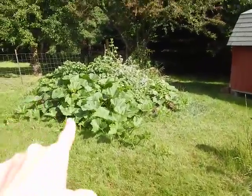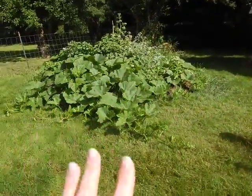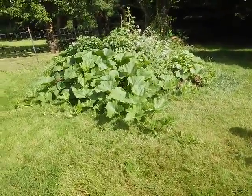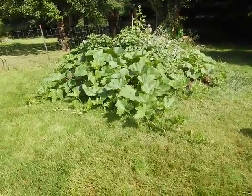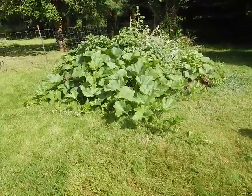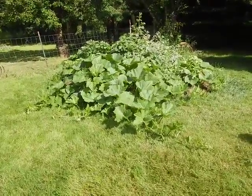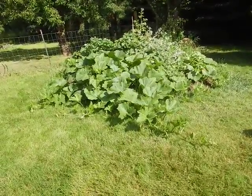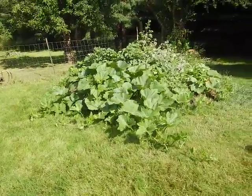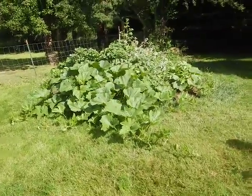So this right here, when we moved in, was just a compost pile. And so we were adding our grass clippings and our weeds and all that stuff to it. And then last fall, a little over a year ago, it was after Halloween, in the fall, we had some squash that had just gone bad. I just hadn't gotten to it in time. And so the husband just kind of tossed it out here in the compost.